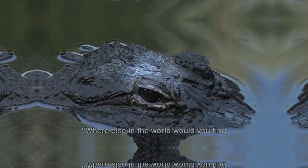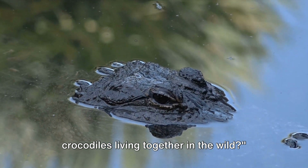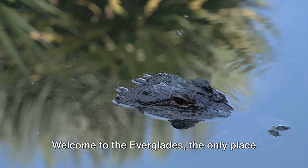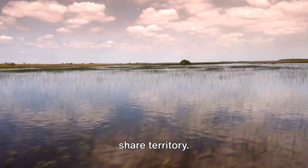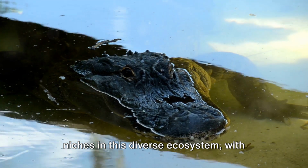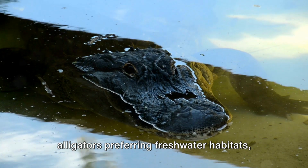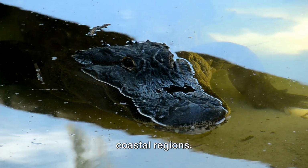The Everglades National Park is a refuge for a multitude of species, some of them found nowhere else in the world. Where else in the world would you find American alligators and American crocodiles living together in the wild? Welcome to the Everglades, the only place on Earth where these ancient reptiles share territory. Both species have carved out their own niches in this diverse ecosystem, with alligators preferring freshwater habitats, while crocodiles thrive in the saltier coastal regions.